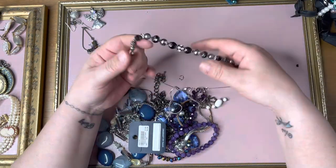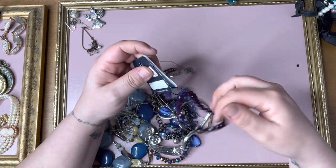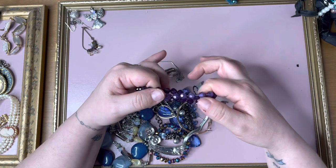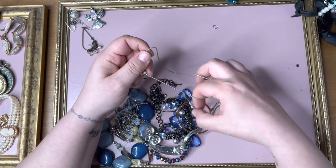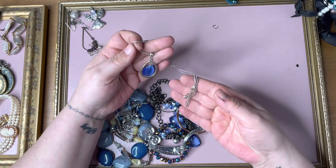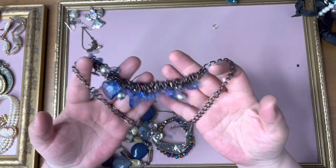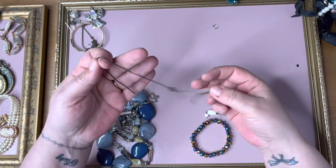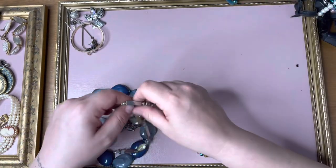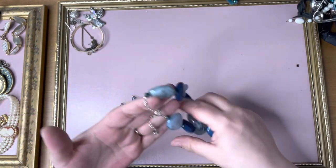Tassel. Sparkly necklace, Accessorize, Store 21. Oh, they feel stiff, they have to go in broken. That's seen better days, whatever that is. Stretchy necklace. That's weird. Toggle. It's right for a job lot. Broken piece again. Another earring. Broken. Broken. Broken. It's alright. That's alright. Plastic.